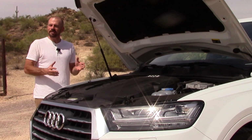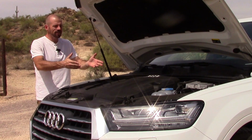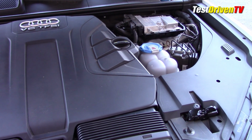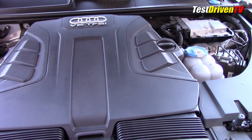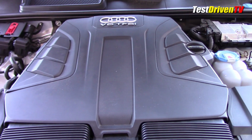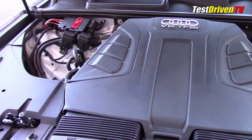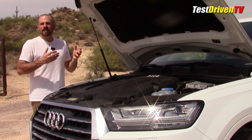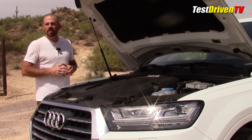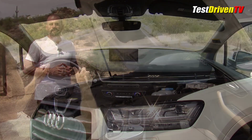What's under the hood here might surprise you, because on the deck lid it says 3.0T. On the engine it says TFSI. In Audi nomenclature, the T usually always means turbocharged, but what we've got here is a 3-liter supercharged V6, a belt-driven supercharger. And so what it has is 333 horsepower and 325 pound-feet of torque. EPA rates it at 19 mpg city, 25 mpg highway, and 21 mpg combined. So how does it go?